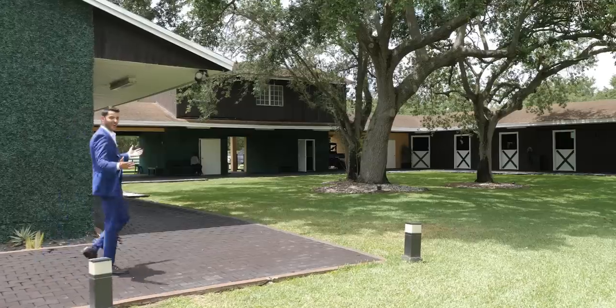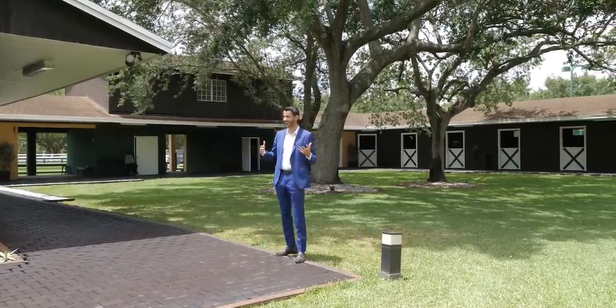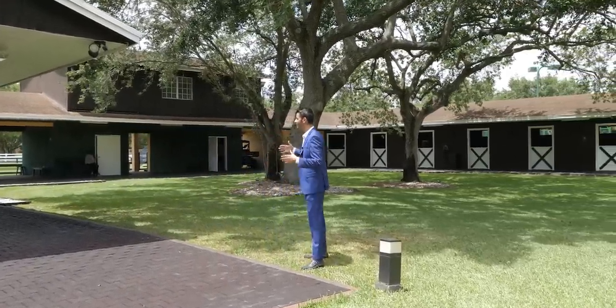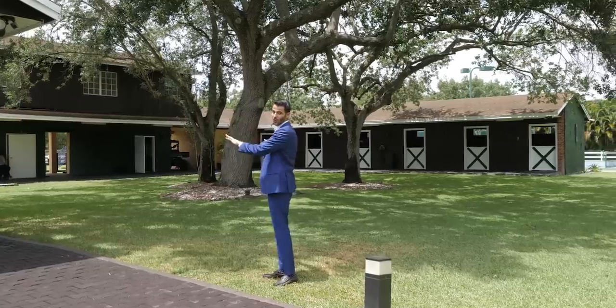Let's go that way. So now we're here, we got a lot of property to cover here. I didn't wanna walk with you the whole thing because it'd be a lot of walking. So here we have 10 horse stables. So I got the horses in the back. This is where the horses are.